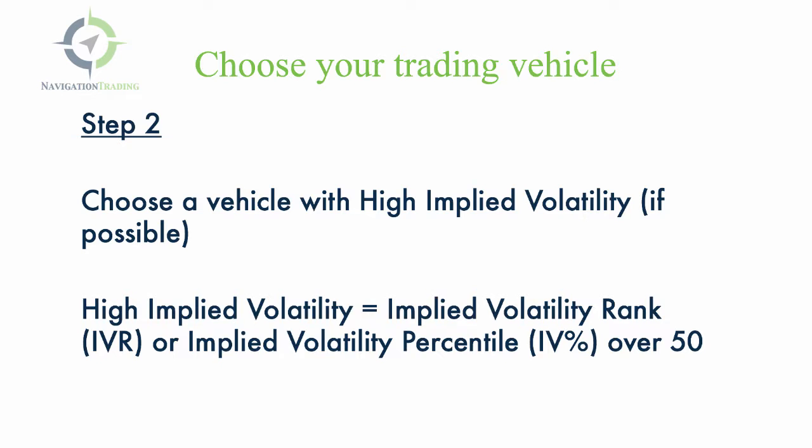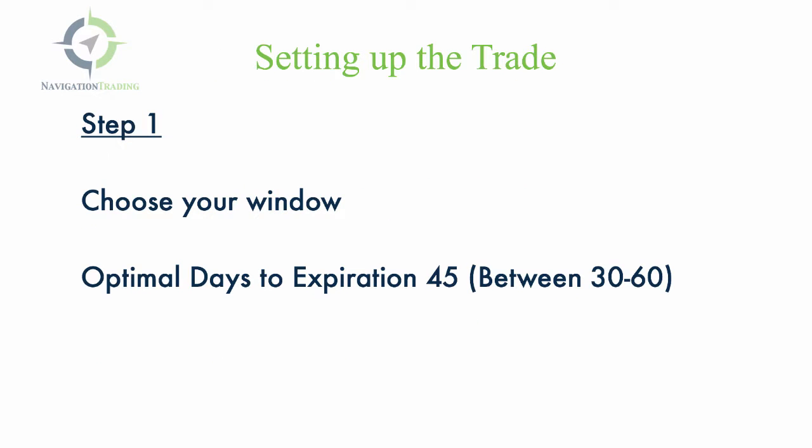When you're setting up the trade, the first step is to choose your window. So options always have an expiration date in the future. The optimal days to expiration that we look to enter a trade is about 45 days to expiration. And actually any time between 30 and 60 days to expiration is sufficient.